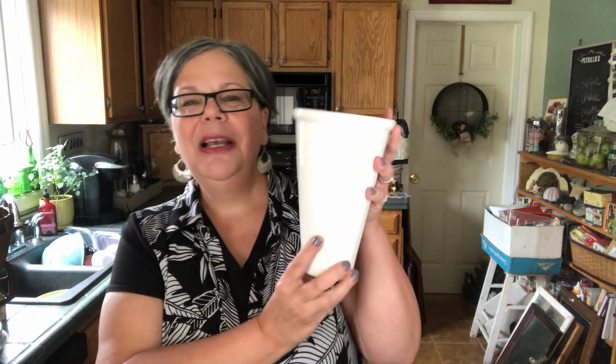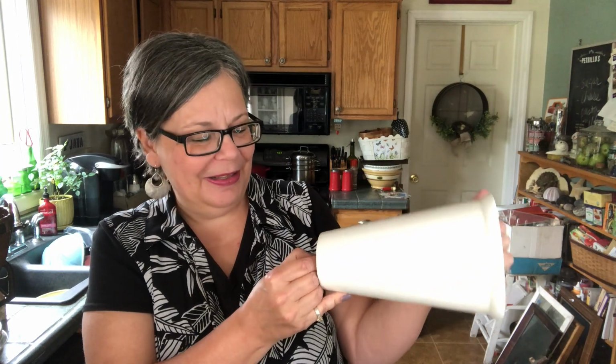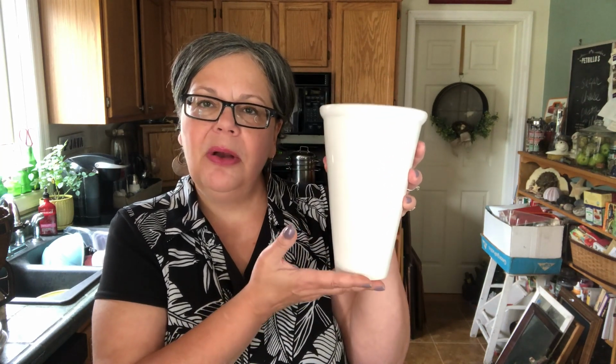This is one of my favorite finds. Not old, but really looks like ironstone. I did pay $5 for it, which is a lot for me. It isn't marked, but I think a bouquet of flowers is gonna look really gorgeous in that, so I will be keeping that for a while.